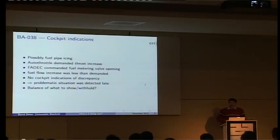It is a decision that has to be done together with pilots, with air traffic controllers, with the engineers, and they all have to sit together for a long time and decide what to show under what circumstances. And then the regulatory authorities, the FAA in the USA and the EASA in Europe, have to say they're happy with that and will certify the aircraft.